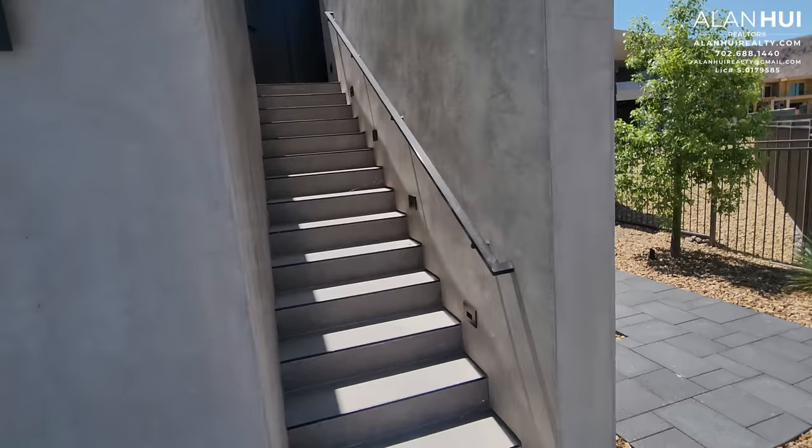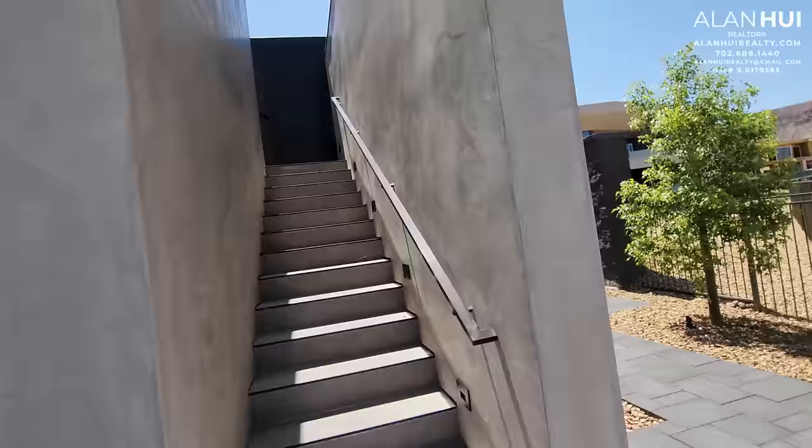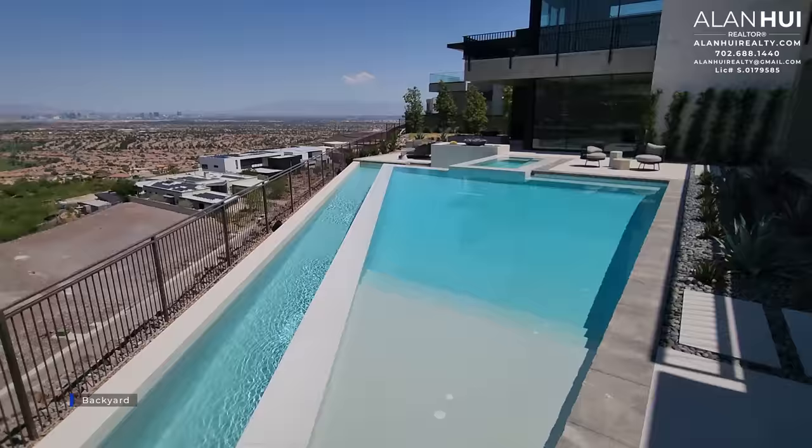There's also a bathroom here that's dedicated for the pool. And here we have your beautiful backyard. This backyard has an infinity edge pool and view fencing. The homes below you are approximately 55 feet below.